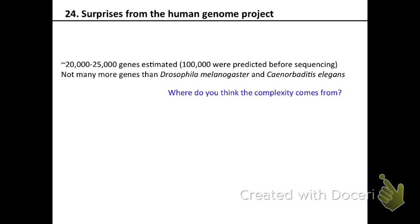Alternative splicing. Worms have alternative splicing too. Regulation. Gene regulation. That's where the complexity comes from. Think of genes like Lego blocks, okay? So you have the same types of Lego blocks, but it depends on how you combine them, right? So all that complexity comes from gene regulation. So it's not enough to just know what the genes are. It's not enough to just know what the Lego blocks are. We need to know how they're put together, right?